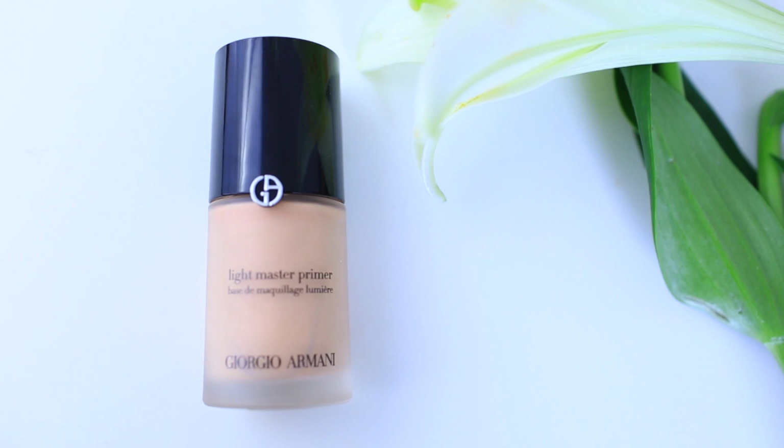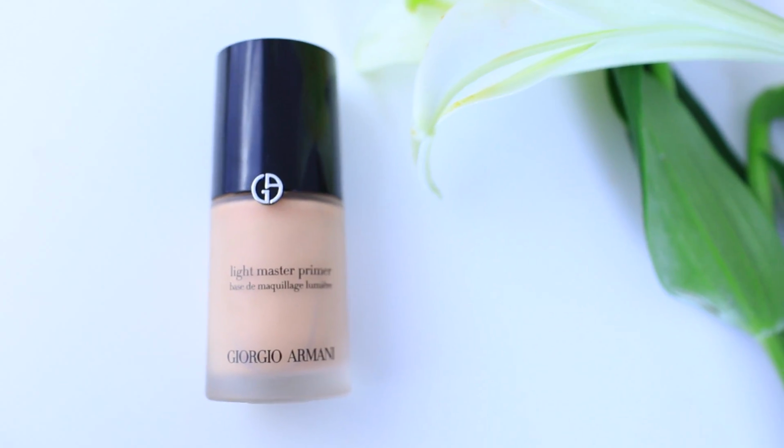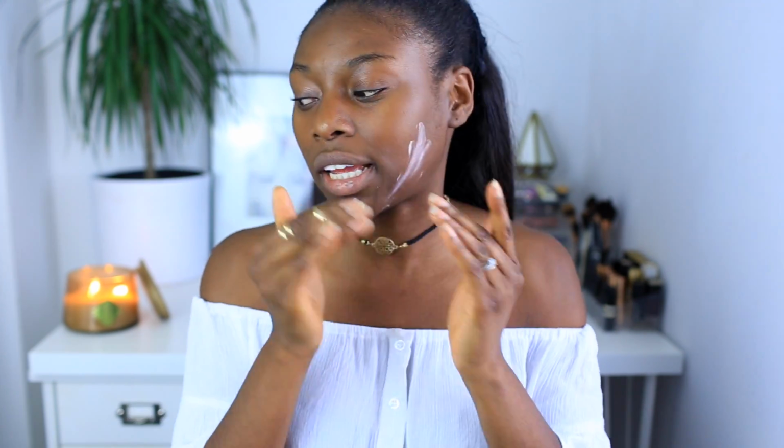Number one, I'm using the Light Masters primer from Giorgio Armani, and this is just a really nice primer to start off with before your foundation. This primer has some kind of iridescent glow to it, just underneath. I don't know if you guys can see it on camera, but it's got this fluorescent look to it, which I know could be a bit scary if you're like, hold on, why does my face look iridescent like this? But when you put your foundation on, it's going to look absolutely flawless.